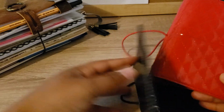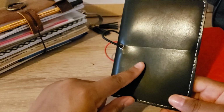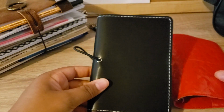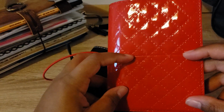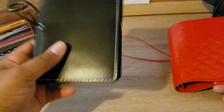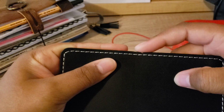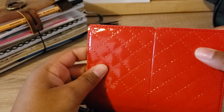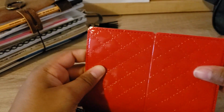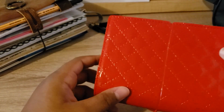Oh, before I completely dismiss this, there's indentation on here, but that isn't like the Filofax here. So there's no indentation put into this actual cover. The only indentation they have is right here at the top where you see the small V, and it's also here on the Filofax too. That's just to protect your cover from ripping and from denting into this material.